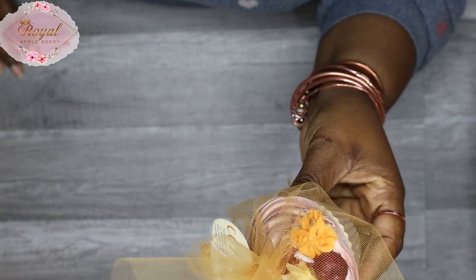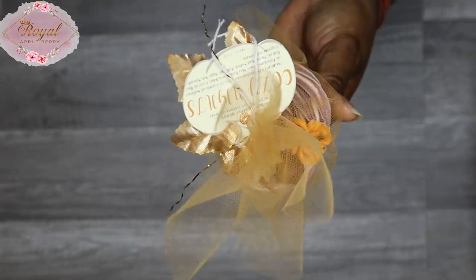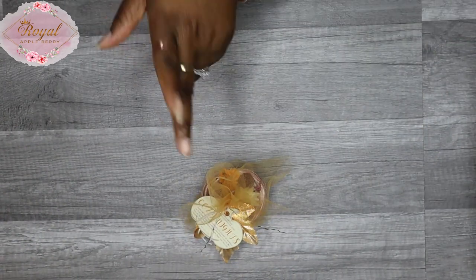The fragrance on this one is pumpkin cardamom. Oh my goodness gracious, I would just love to bite this. And please do not bite this, because this is not edible. It's not edible at all, so please do not bite this. But yeah.